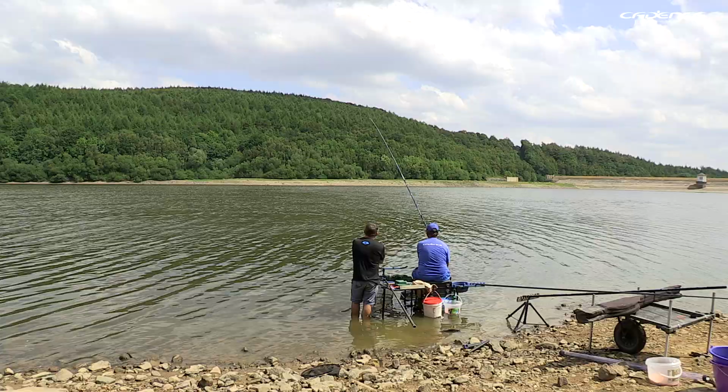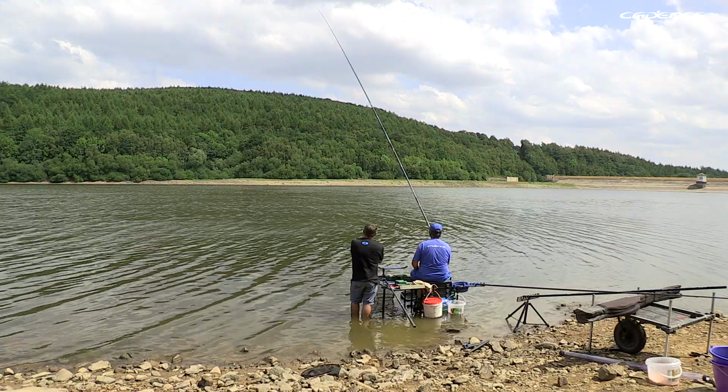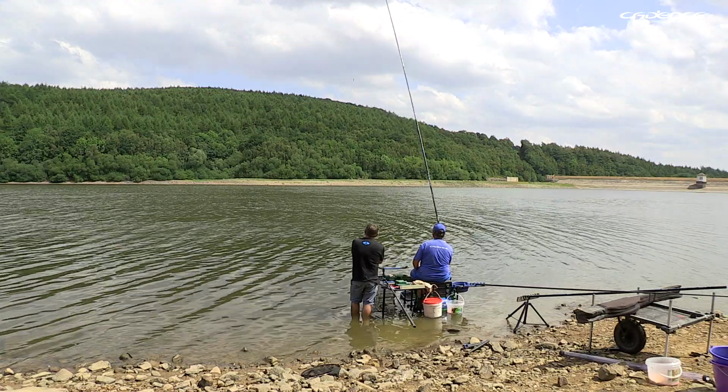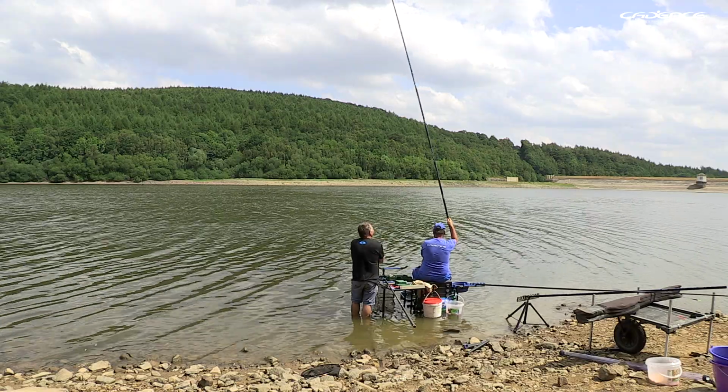Yeah. But again, it illustrates how important a whip can be in certain situations, because if you were fishing a pole, you'd be fishing almost 8 metres of pole anyway, wouldn't you? There we go. Well, you would, yeah. And look at it coming up through the depth. I was half expecting a pollock there, James. It's that deep. And there you go.